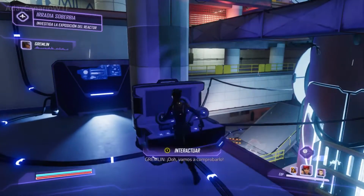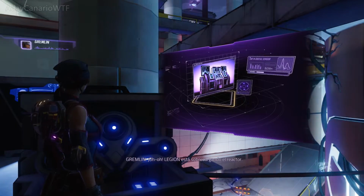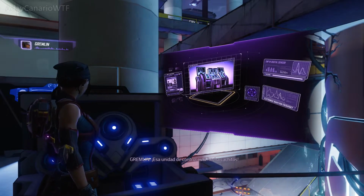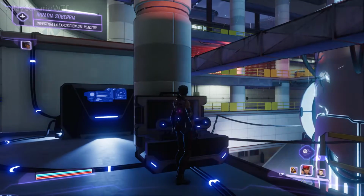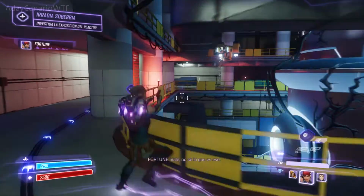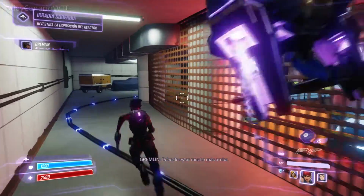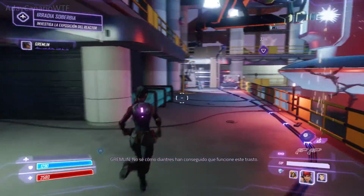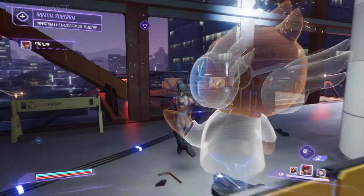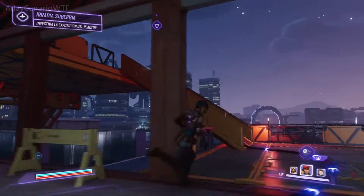Ooh, let's check it out. Uh-oh. Legion's overloading the reactor. That control unit's all blown to hockey sticks. We better have a look at the transient cavitation chamber. Yeah, I don't know what that is. Should be further up a ways. Don't know how the heck they got this contraption working. Yeah, I got a bad feeling about this. Here is the acoustic and inertial confinement cavitation chamber.